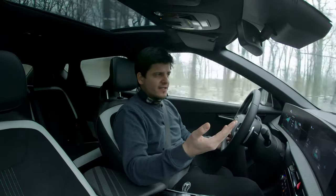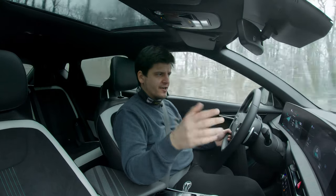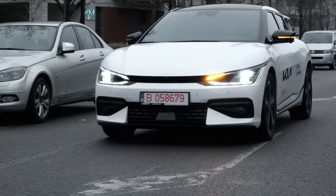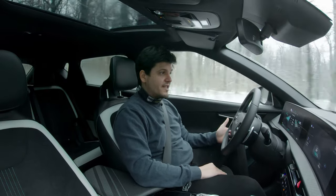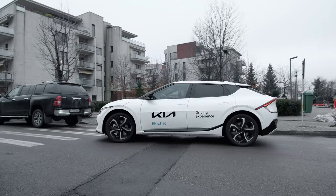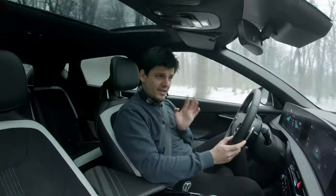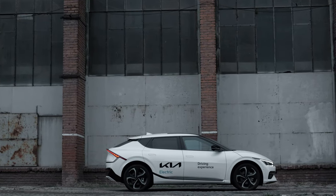The front end doesn't really look like that of a typical Kia. It no longer has the tiger nose design, although it kind of is there. Kia calls this the digital tiger face. From the side of the vehicle, you can see the roof line that dips towards the rear. The vehicle doesn't look particularly high, and it doesn't look especially big in photos, although if you see it in person, you will notice just how big it is.